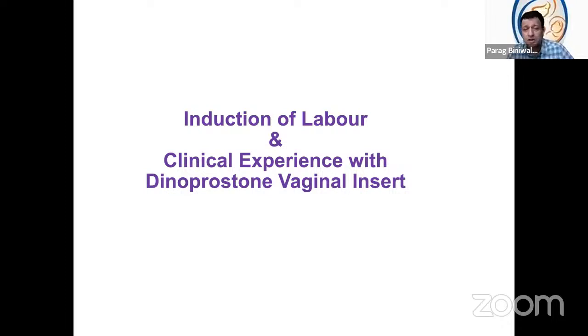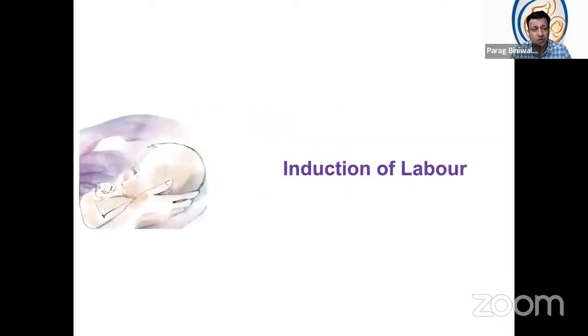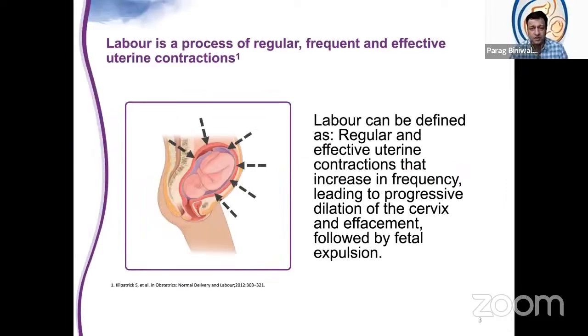I remember good old days where we used to induce patients almost for 2 days with oxytocin, hoping for them to go in labor. But now, with the advent of prostaglandins, initially gel, tablets, and now insert, we are much better equipped in managing induction of labor.